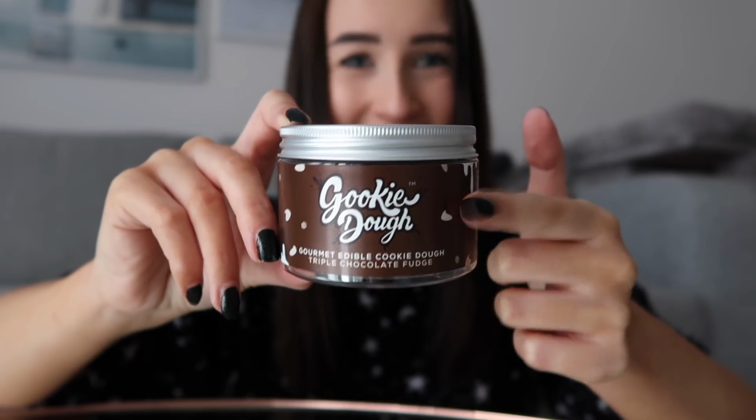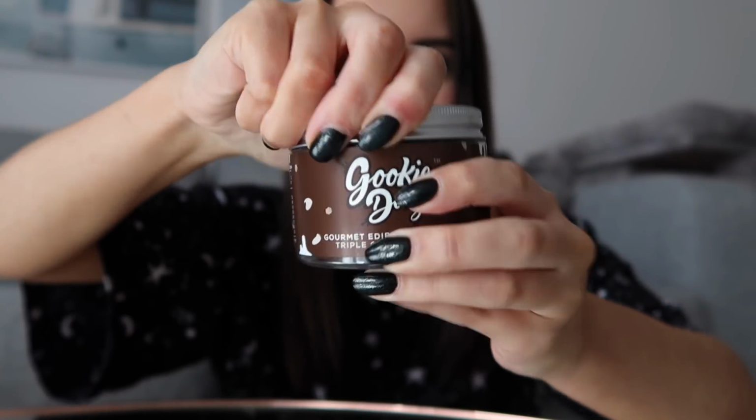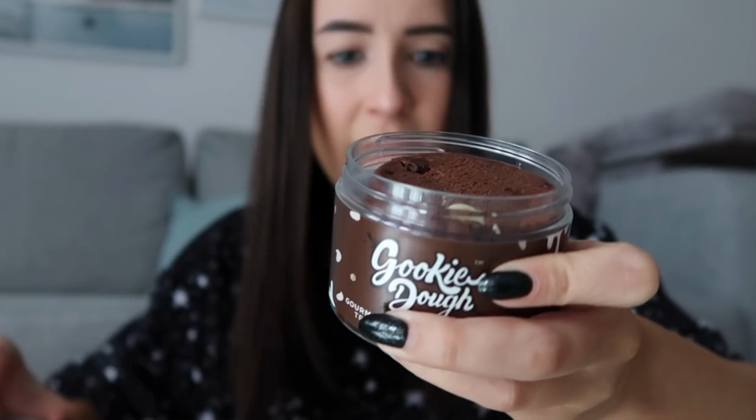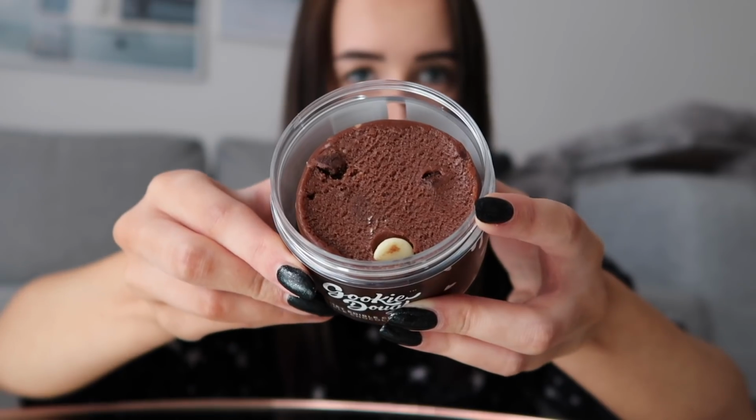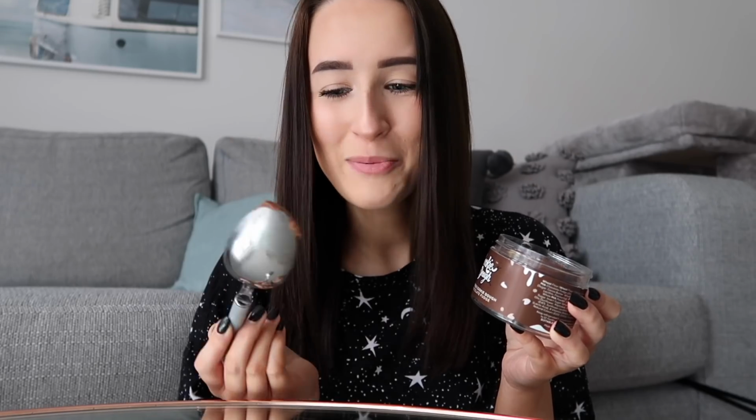And then this one is the Triple Chocolate Fudge. I think I might like this one a little bit more. Again, are you serious? It looks like a giant undercooked brownie. Oh my goodness, why is it so hard? I have defrosted it, I swear. I'm gonna hope that that hair is from me. Okay, triple chocolate fudge. Let's give it a go.